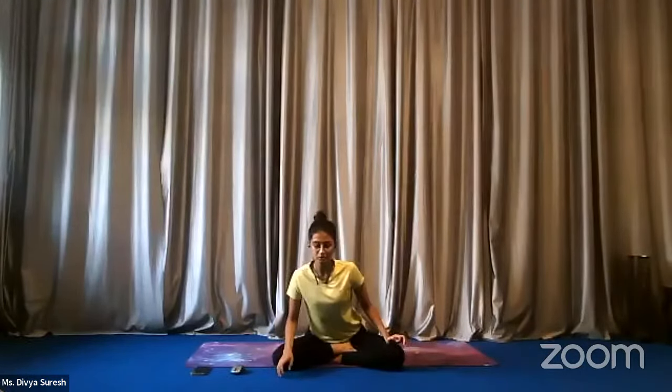So what we will do is a lot of standing asanas. In case you want any support of the wall, make sure you place your mat close to a wall, so you do not lose your balance very often, and so that you're able to stay in the asana and experience the pose completely. Okay, perfect.